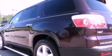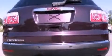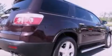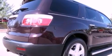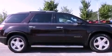The following features are also included: heated front seats, a navigation system, a DVD entertainment center, a 10-speaker audio system, aluminum wheels, a low tire pressure indicator, XM satellite radio, OnStar, memory settings for the driver's seat's positions so you can recall your favorite position with the push of one button.